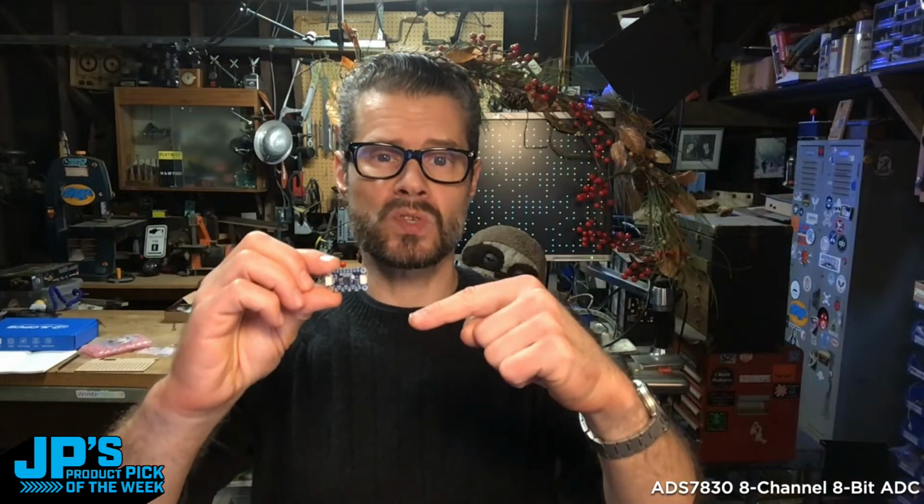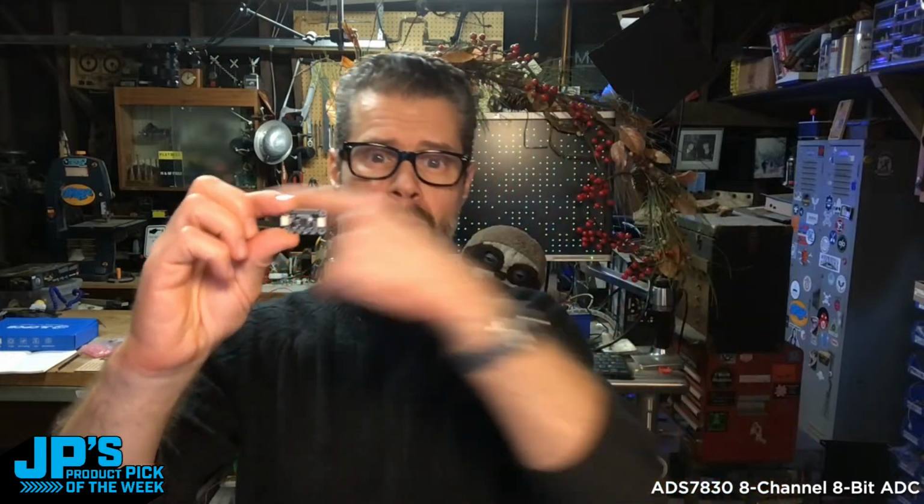And I should say, what is it? Well, it's an analog to digital converter. That means you can take analog inputs such as knobs and slide potentiometers and force sense resistors, and you can read those analog values. It will turn those into 8-bit digital values, 0 to 255, send those messages over I2C to your microcontroller, really easily integrated with Arduino and CircuitPython.